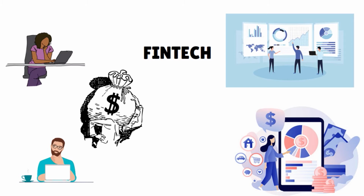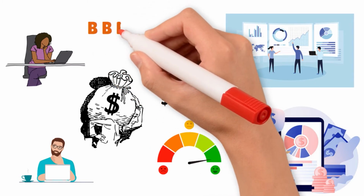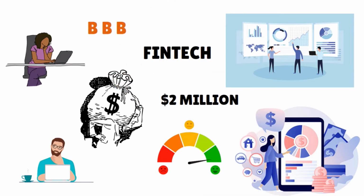So in terms of loan types, you have lines of credit and term loans. Minimum FICO score was not disclosed when we reached out to them, and the maximum loan amount is a generous $2 million, right? That's wonderful. And Better Business Bureau rating of A plus. And what are the pros and cons here?